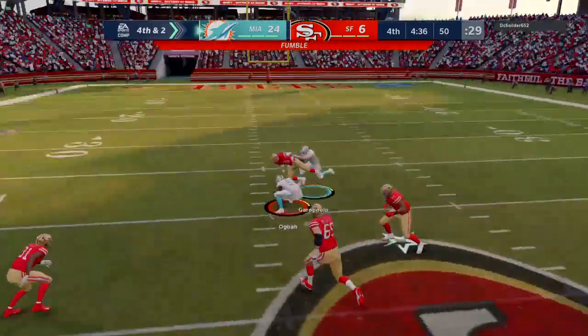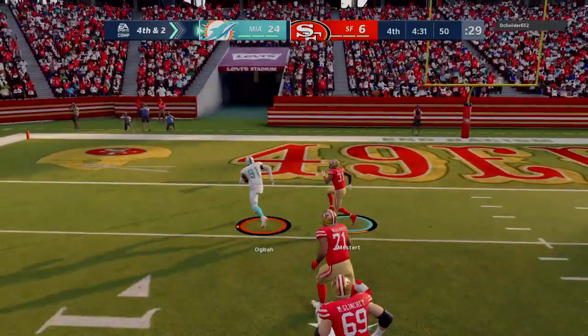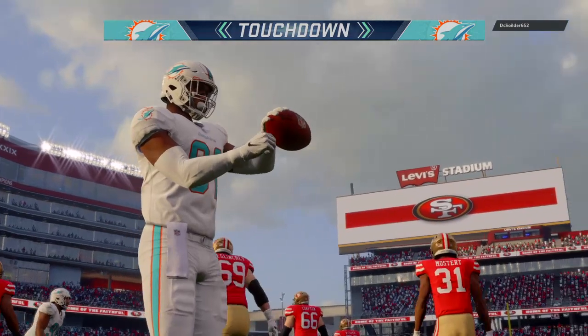And now Garoppolo lost the football. And this is picked up by the Dolphins. And this is brought all the way back. A fumble recovery and taken to the house.